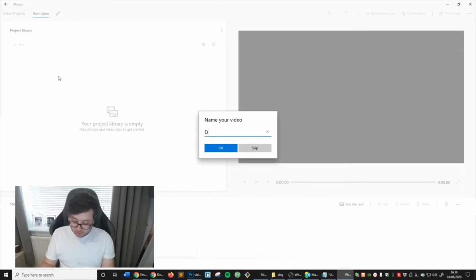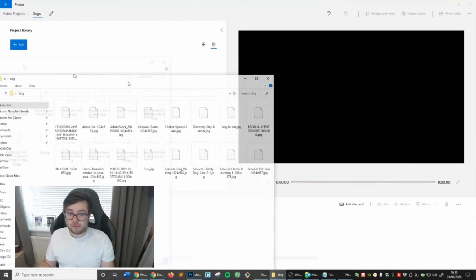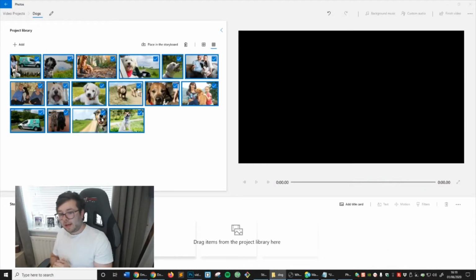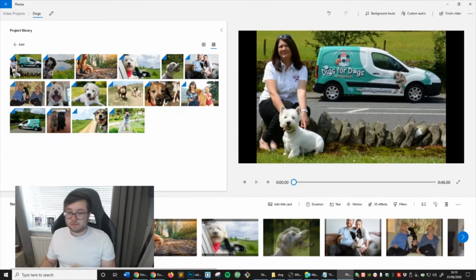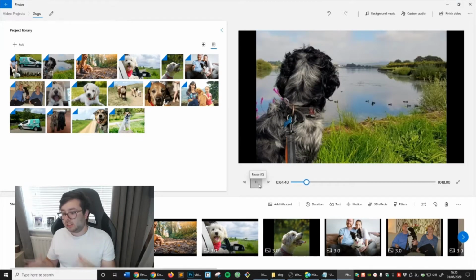Let's go ahead. I'm going to call this dogs, and then okay. Now I want to import all the images that I just downloaded, so let's drag that in. Okay, and now place in storyboard, and if we just press play, it does these little transitions.